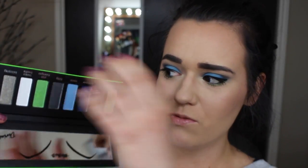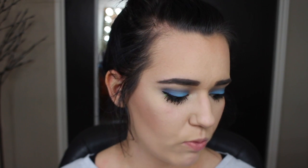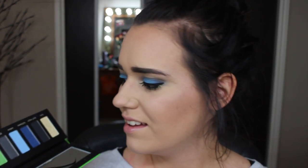In this palette, you have a really slim selection of shadows. I feel like if they would have added two of something else, like some neutral shades, like a matte gray, a matte gray taupey sort of color, that would have been a really good addition to this. I feel like it's just kind of missing something. I don't know what it is, just to round it out and make it that perfect palette. But I don't know, I'm just kind of in the middle of this one. Pigmentation is great, the blendability is great, there's nothing wrong with the eyeshadows at all. It is amazing in that aspect, but I just feel like there's something missing.